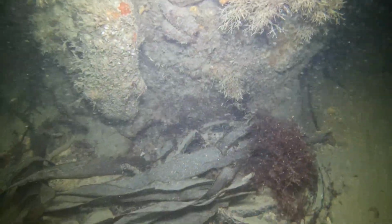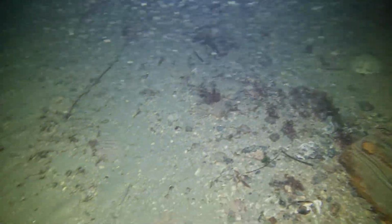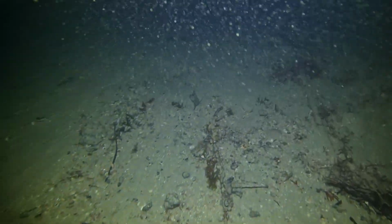Not quite sure what this thing is. If anyone else knows what it is, please comment. I say I know what that is. That's a modern filter of some sort.